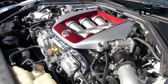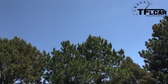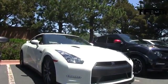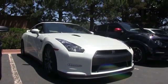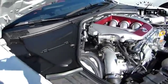But they all have the same engine, which, tell me about the engine and the horsepower output. Output is 545 horsepower, 448 foot-pounds of torque. It's a twin turbo 3.8 liter V6, matched to a rear transaxle. So this is, I think at one time, it was the world's first independent rear transaxle all-wheel drive setup.